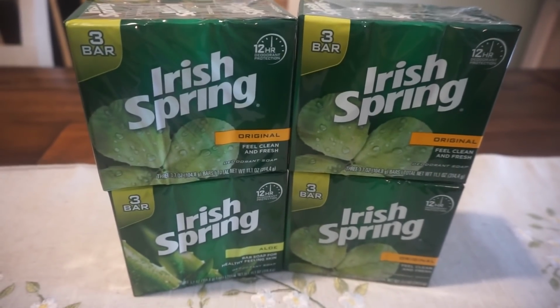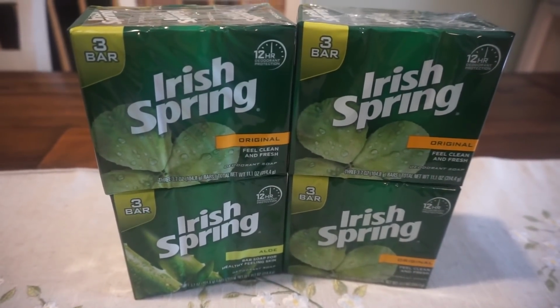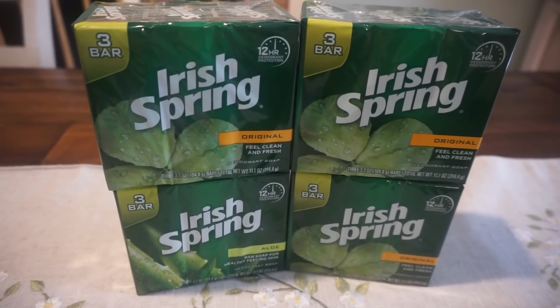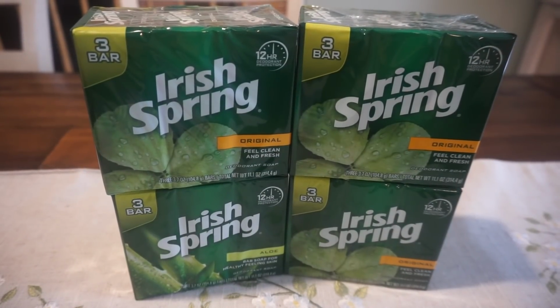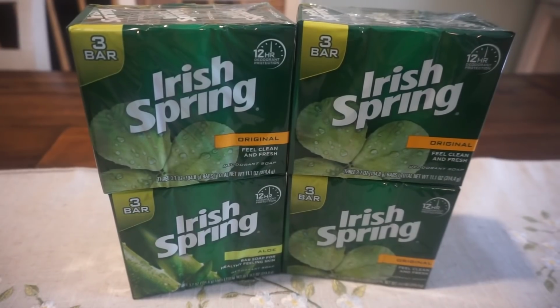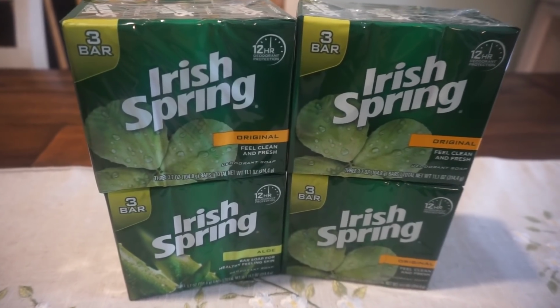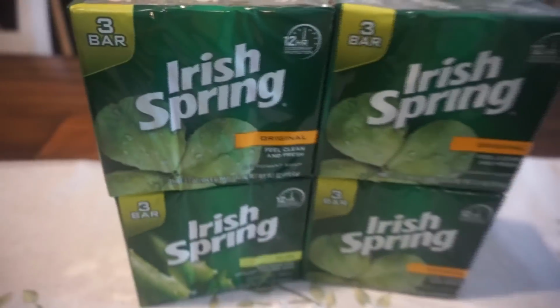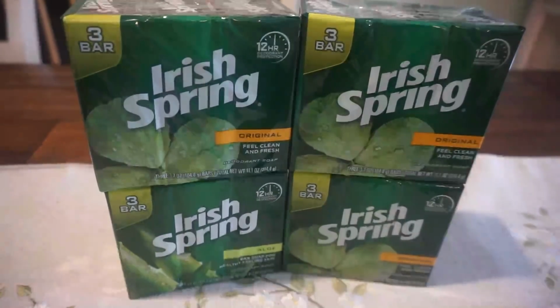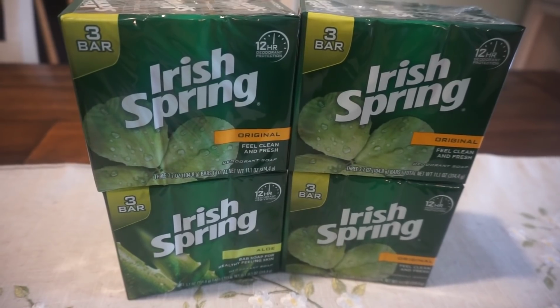All right, so this is an amazing deal. It was a great deal in store, but it became amazing today because not only if you have a $2 off of $6 or $2 off of $8 body wash CRT can you get a great deal, but you may have gotten a $1 off of 2 CRT on the 3 packs of Irish Spring soap. I got that today and I had the $2 off of $6 body wash CRT, so I paired them together.